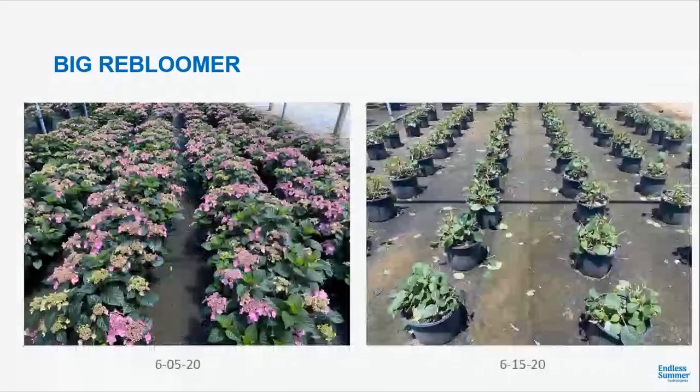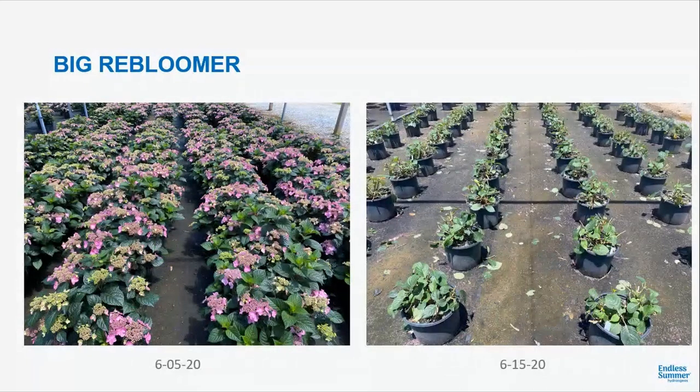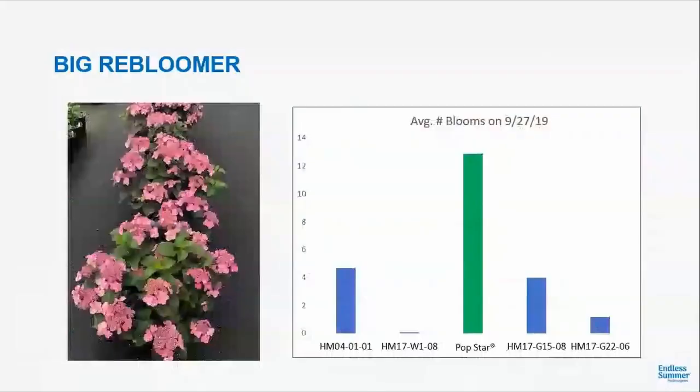So in this slide, we show that we went through some really hard cutback trials. And this is how we know if that remontancy, that reblooming trait, is truly a part of the gene of the plant. So you can see that incredible flush of the first set of flowers in early June. So that old wood is really, really powerful. Cut back to like 2 to 4 inches. And then what we were really testing is when we get to that next set of buds. And we saw that within 2 to 4 weeks, faster than any other Hydrangea macrophylla that we did trialing on. So what that really means is that Popstar is setting the new standard for reblooming.